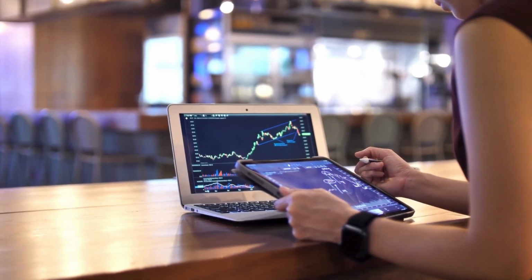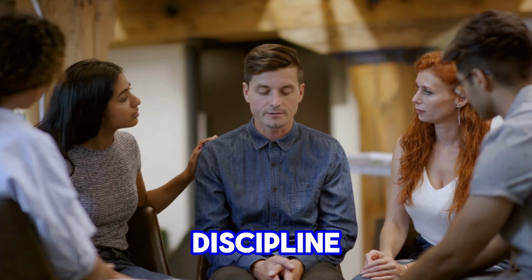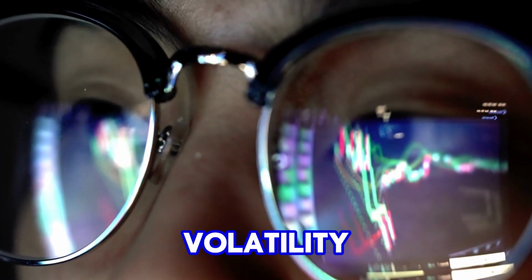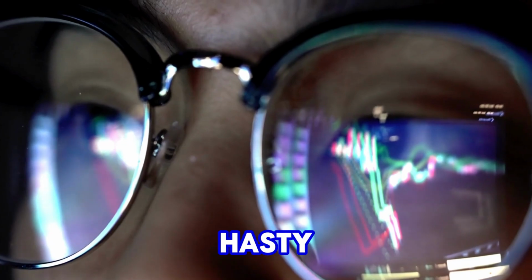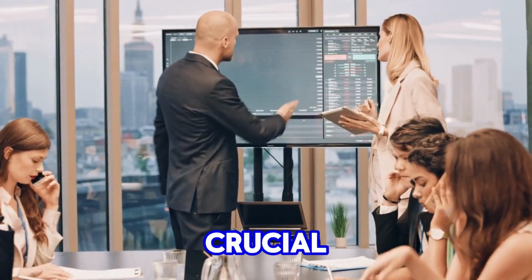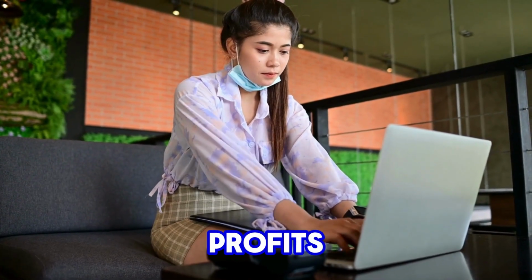learn from your experiences. The role of patience and discipline. Patience and discipline are vital traits for successful Bitcoin trading. The market's volatility can tempt traders to make hasty decisions, but staying patient and sticking to your strategy is crucial. It's important to wait for the right opportunities and avoid chasing quick profits.